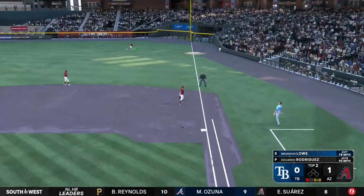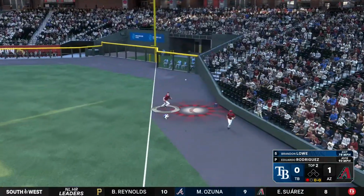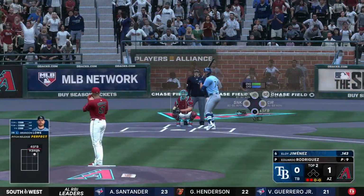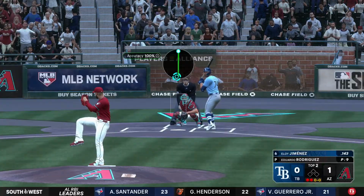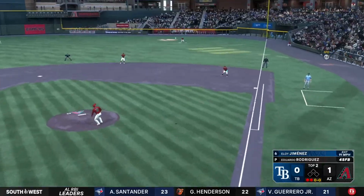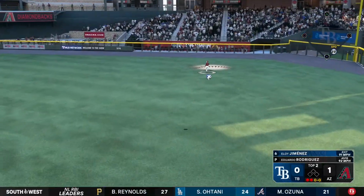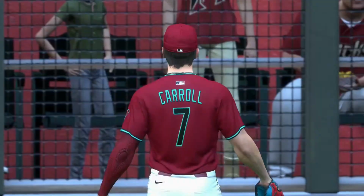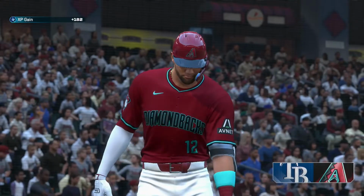Well, that was a pretty poor at bat. He just never got the bat off of his shoulder. I mean, you got to go up there looking to swing at some point, especially once you're down 0-2. And at that point, make an adjustment, look to put the ball in play if it's anywhere close. And I'm just not sure what the plan was there. And that is that. And we're back.